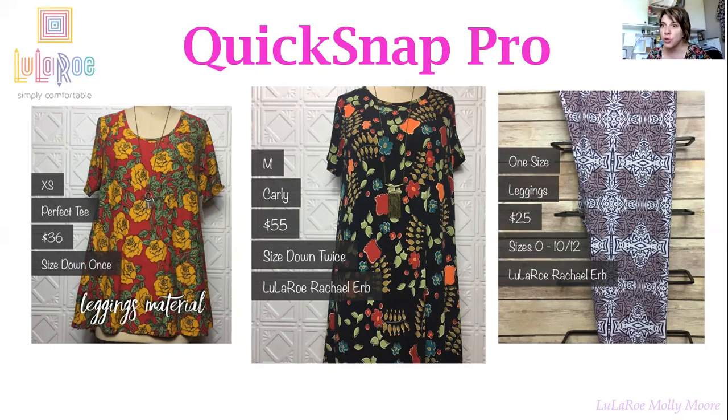So for people that are new to LuLaRoe or new to the Carly, you know, like, oh no, I'm an extra large, I'm an extra large. If they get an extra large Carly, they're gonna swim in it, and they're gonna be so mad that it's so big. Save the frustration, put it all on your picture so you don't even have to do anything about telling people. And also about leggings.